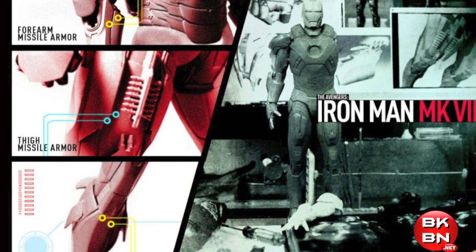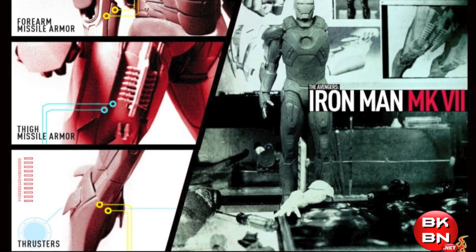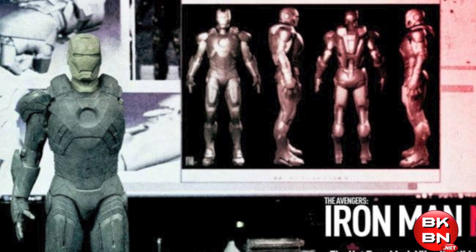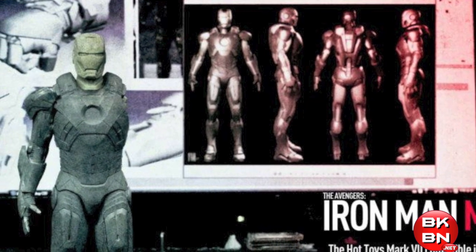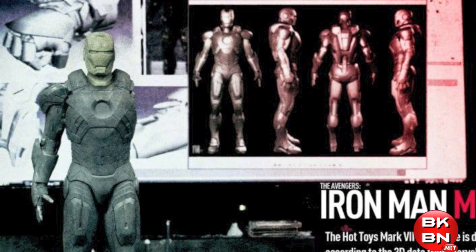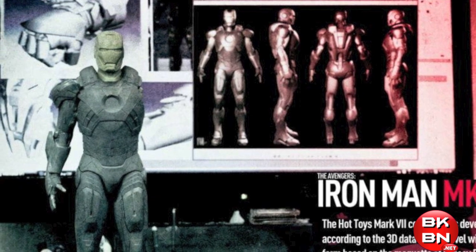And so no price has been said. I'm guessing it'll be around $200 at least. That's what I'm guessing. And we don't know if it'll come with extra heads. Probably will. And what it'll be coming with. But like I said, this is just teaser images. And I can't wait. This one and the Hulk will definitely be the most sought after ones. Of course, I'm really excited for this.